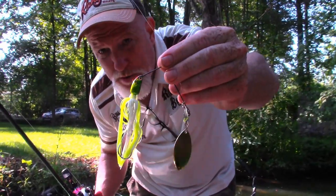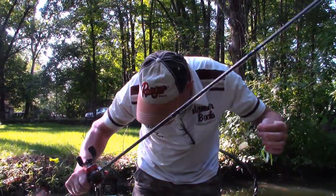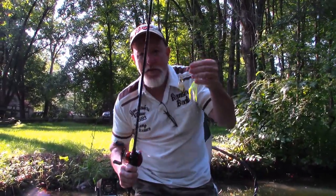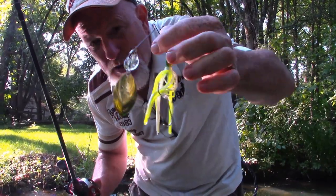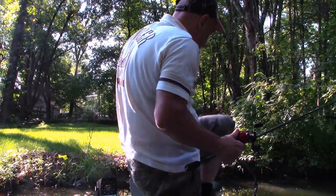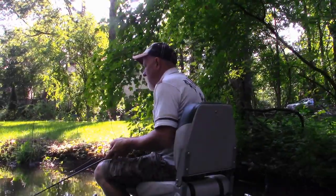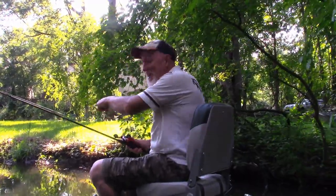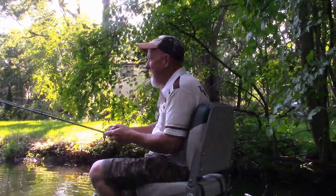Switched over to that chartreuse and white spinner bait with the gold blade and the silver, and you got one small bass so far. And this is the ticket in these small creeks and things. You can't go wrong. I put a little trailer hook on there, a little stinger hook when they short strike it. You'll get them. He hit it right here at the boat. Man, that was a small bass, but we got some bass action.